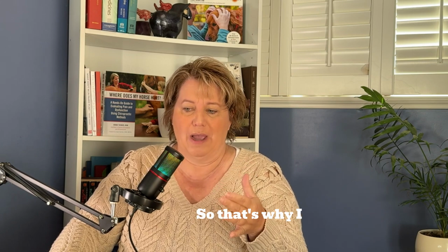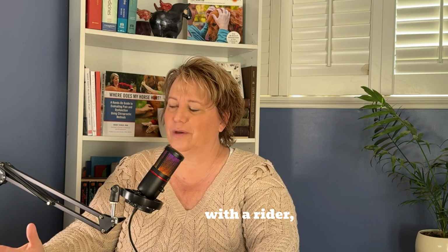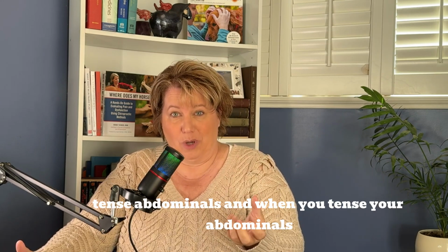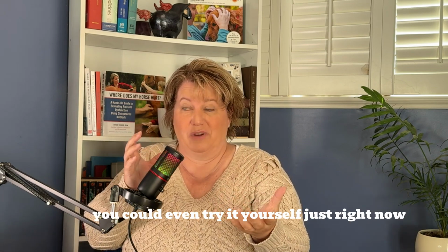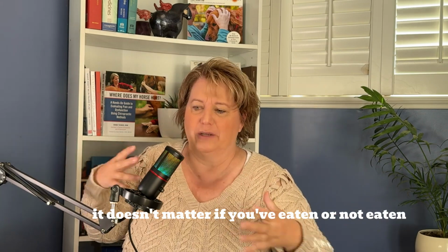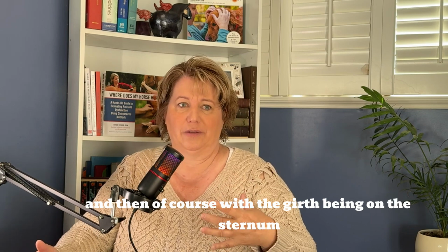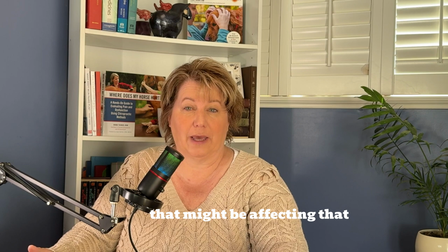So that's why I think, what does the horse have to do to walk forward with a rider? They have to tense the back muscles, tense abdominals. And when you tense your abdominals, you could even try it yourself right now, however you're sitting or standing, even laying down. If you tense your abdominals, you squish your stomach a little bit. It doesn't matter if you've eaten or not eaten, it still gets tense around the stomach area. And then, of course, with the girth being on the sternum, that might be affecting that.